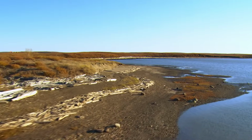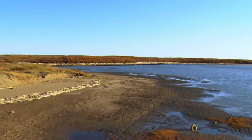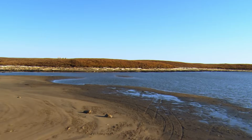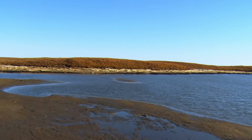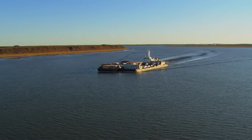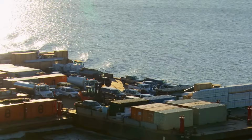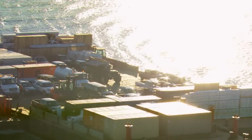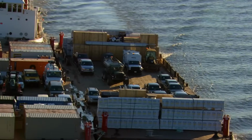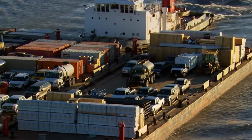This stretch of delta is an ice road for much of the year, allowing access to Inuvik some 130 kilometers away. Now, in the summer months, it is the lifeblood of the north, with resupply barges heading east to Tuk, Pawletuk, and beyond.